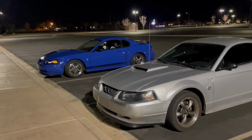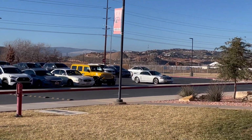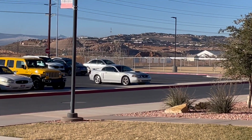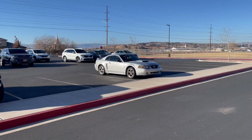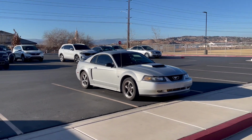And again, going back to the boys' school to put more money on the account. There's a new temple. It's not quite done yet. Can't wait till that's ready. We'll have pictures there, I'm sure, that you'll see. But driving the GT there to go put money on the boys' lunch account again and just running errands.